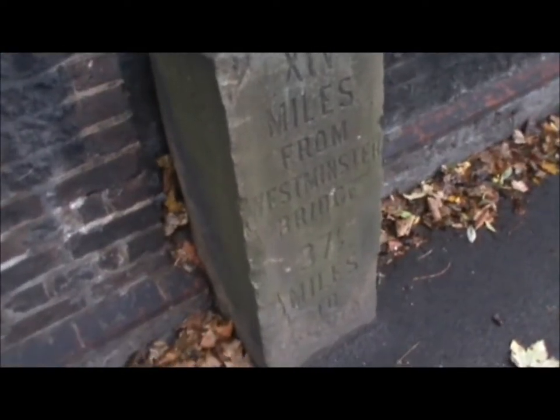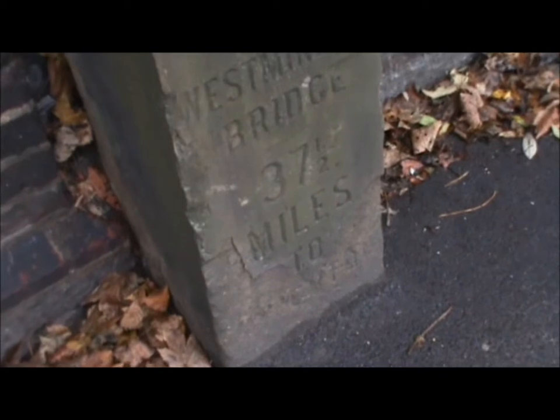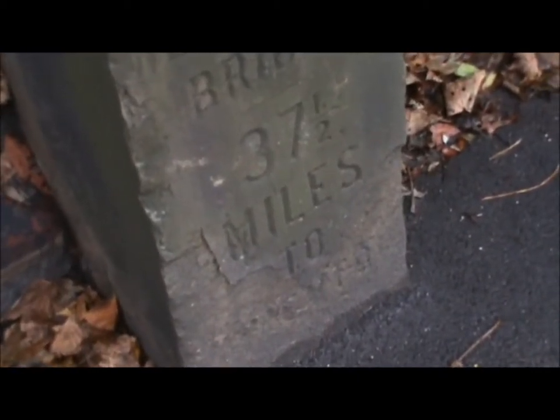And now for section 6 of the London Loop, Purley to Banstead. That should say 37.5 miles to Brighton, but it's sort of one out. This section of the loop is not one of the longest sections, but it's an important section for me because once I finish this, I'll have done over 100 miles, so that's only another 50 miles left to do.